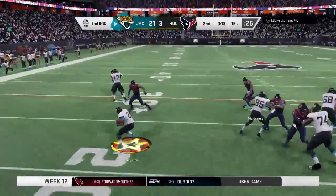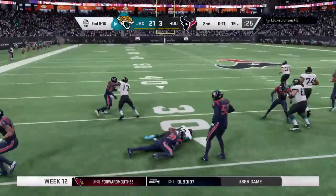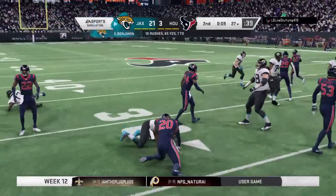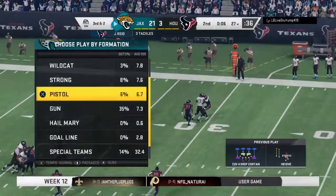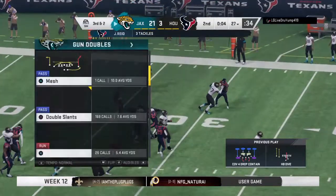Not wanting to take a chance this time, they'll keep it on the ground. And he'll push forward here for a good little run as the clock continues to run. A nice job to get 8 there after the incompletion, and now they'll look at a 3rd and 2 coming up.